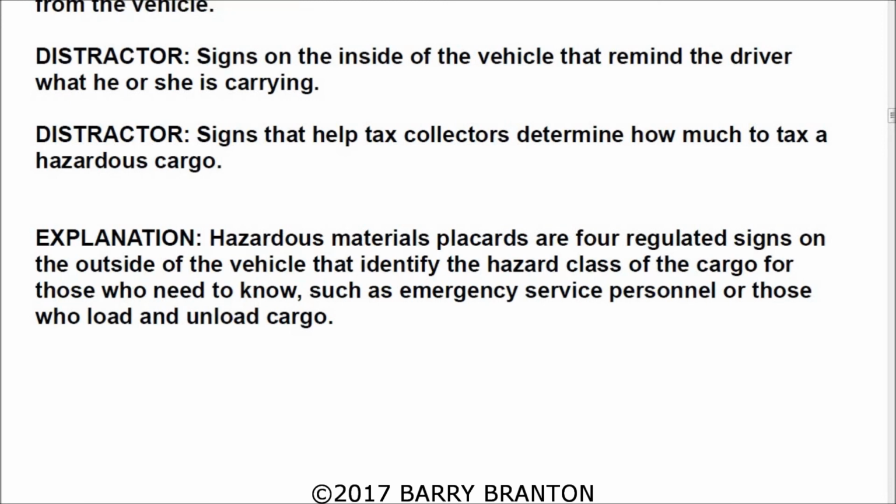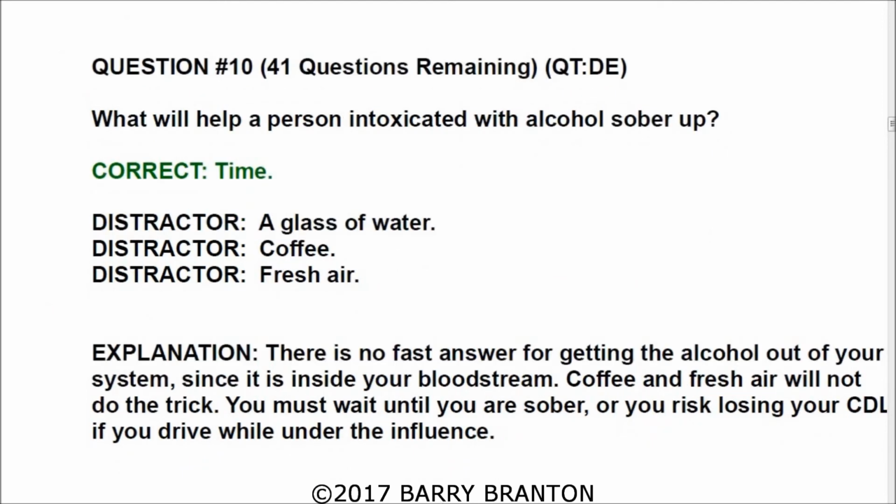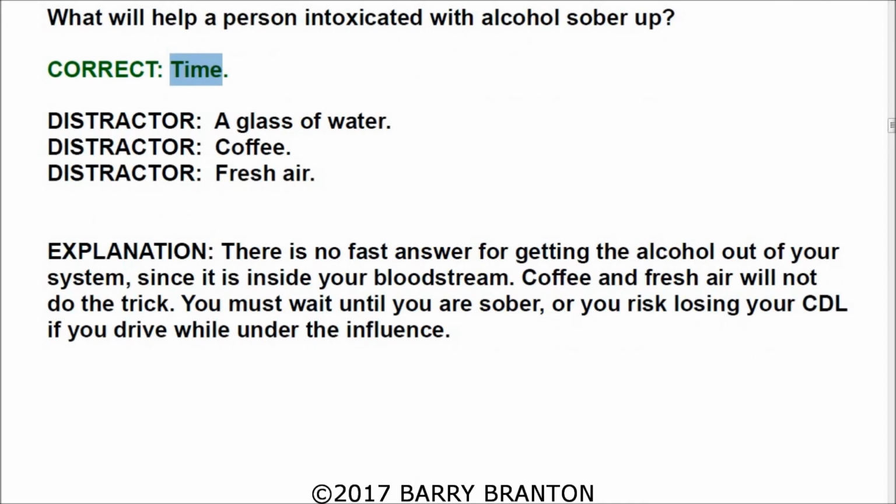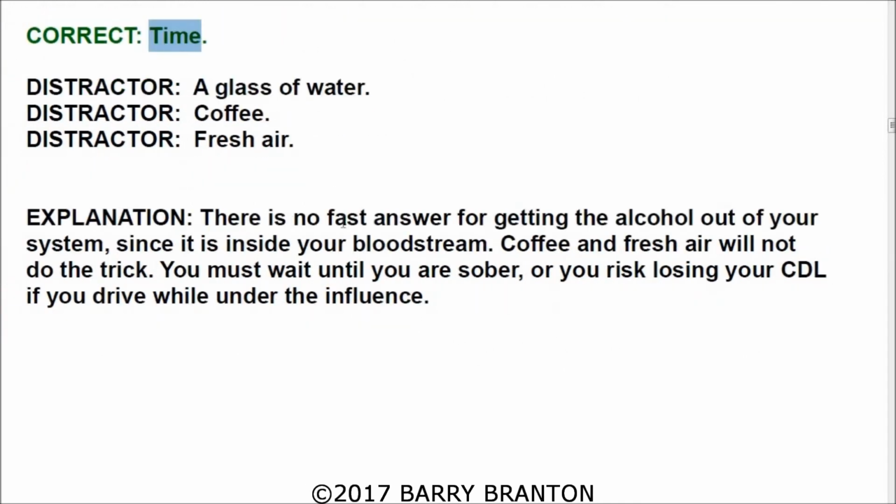Next question. Number 11. What will help a person intoxicated with alcohol to sober up? The only correct answer is time. And the explanation is there are no fast answers for getting the alcohol out of your system. Since it is inside your bloodstream, coffee and fresh air will not do the trick. You must wait until you are sober, or you risk losing your CDL if you drive while under the influence.